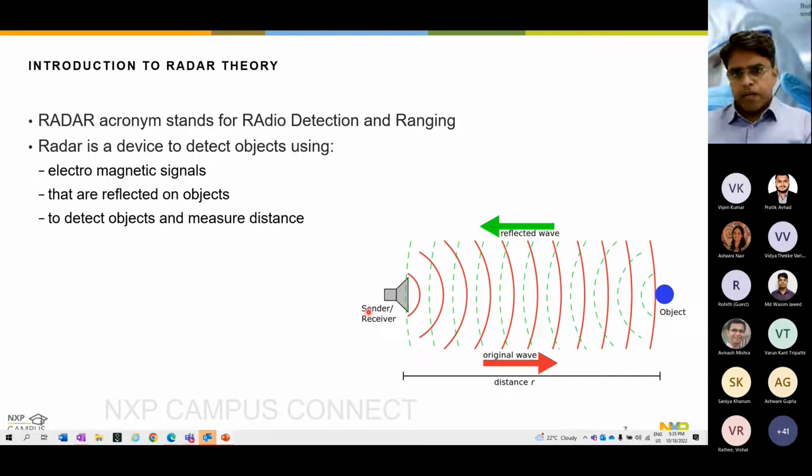Coming to radar theory, radar is an acronym for radio detection and ranging. If you have an electronics and communication background, I guess you had a course about radar. The way basic radar works is it has a transmitter and a receiver. Often they are co-located, next to each other. The antennas transmit an electromagnetic wave, it goes and gets reflected from an object, and you receive the electromagnetic wave.